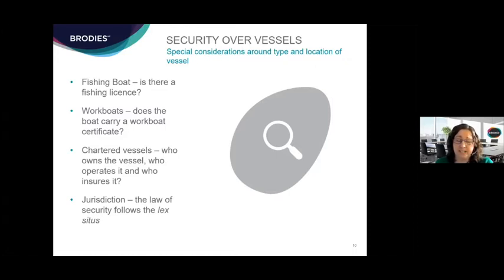And lastly, the type of vessel, the jurisdiction. We're typically looking at UK vessels, but where vessels are trading internationally, there may be other requirements. And this is because there is a general rule in law that the law of the security follows the lex situs, which is basically where the asset is located in legal terms.